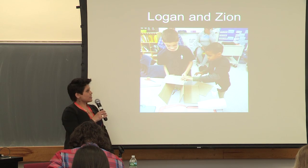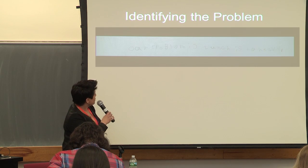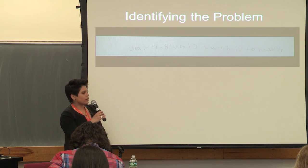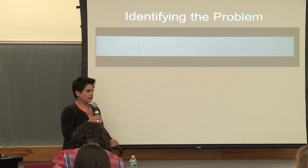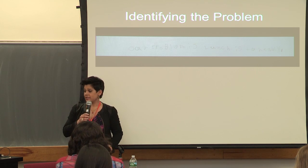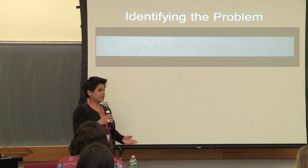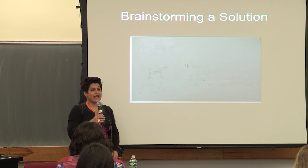So now I'd like to tell you the story of Logan and Zion. They decided that the problem they wanted to solve is that their lunches are simply too heavy to carry to the cafeteria, and that they needed to create something for the class so that the class did not have to carry their lunches. And so they said, we need a cart.